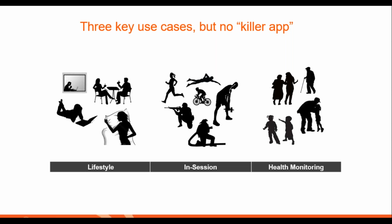We have things that we call in session, so a specific event, and that may be an exercise session, or you can see a firefighter there, so it may be a call that they're on, and we're trying to monitor during a set period of time. And then, of course, more health monitoring for the health metrics, and that may be hospital or caregiver-based biometrics that they have interest in.